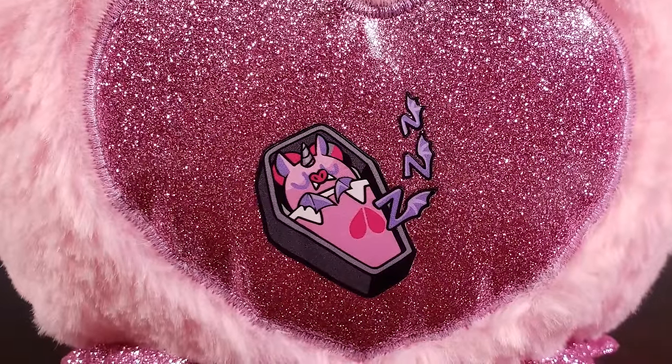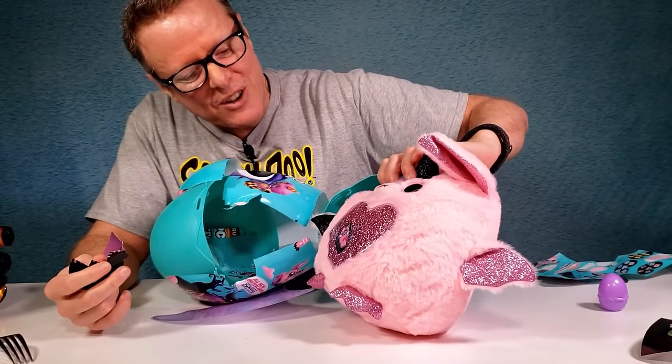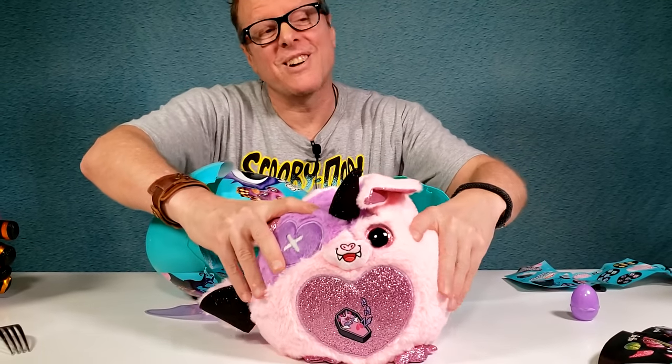The little vampire cat, Fangarama, is that who it is? It's got a little sleeper in there, a sleeper cell coming out. That's cool. Oh, that feels good.